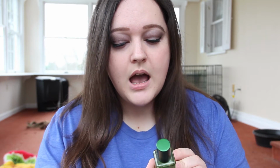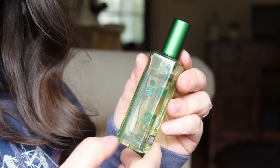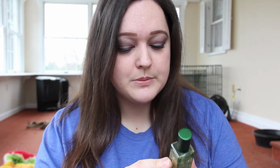So I was going around and they had their new releases of the herb collections. You can see the packaging is really cute. They've got the different flowers on the back of them. I smelled all of them. I only liked one of them. The others just weren't right on me. This one's great. It's the Nasturtium and Clover cologne.